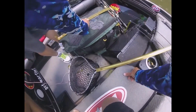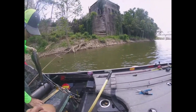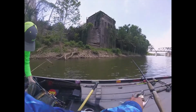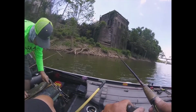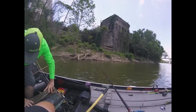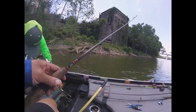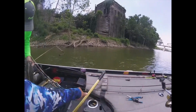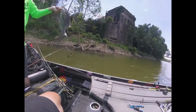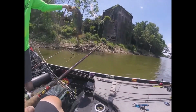The last one was, what, 19? Yep, on the nose. I think he's bigger, so. Oh, he's 19 too. 19 and a quarter. 19 and 3/8. Right around there. He's a 3.5 pounder. 3.5 pounder, nice, guys. Another nice clean fish. No marks on him. Wow, that fish is healthy.